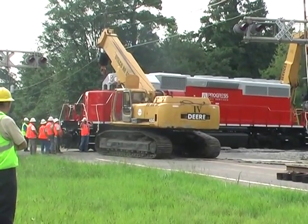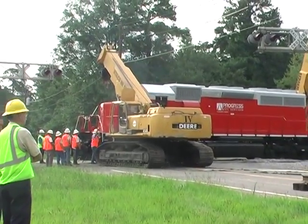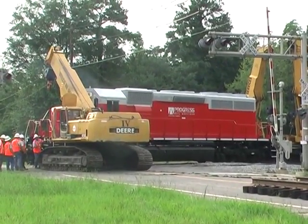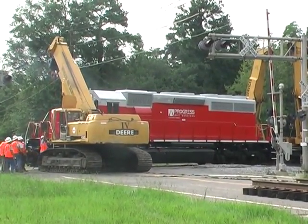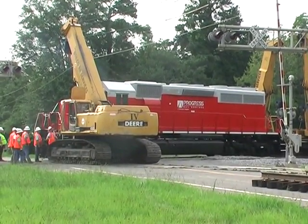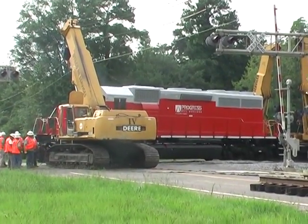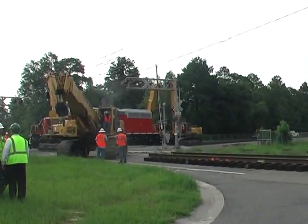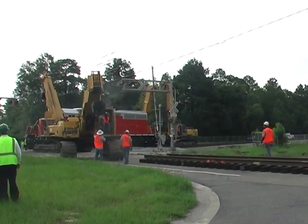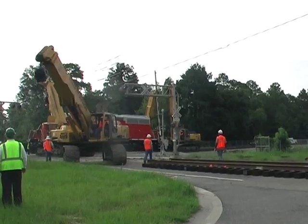Now these EMD, remember that's electromotive diesel, locomotives routinely last 40 years or more. They can be rebuilt using 80% of the core components to extend locomotive life. These cranes are 85-ton cranes. We'll lift the locomotive in just a minute and swing it into position for the 0.6-mile trip down Carswell Avenue to OTC.